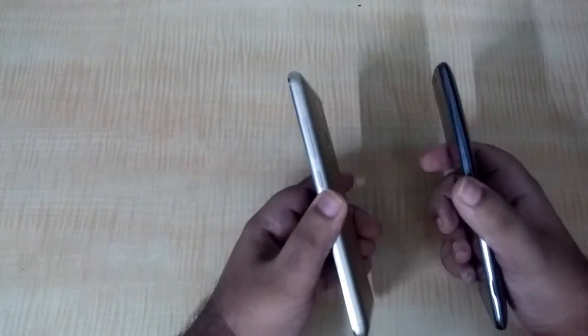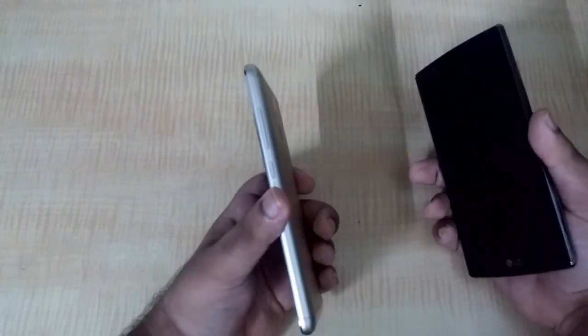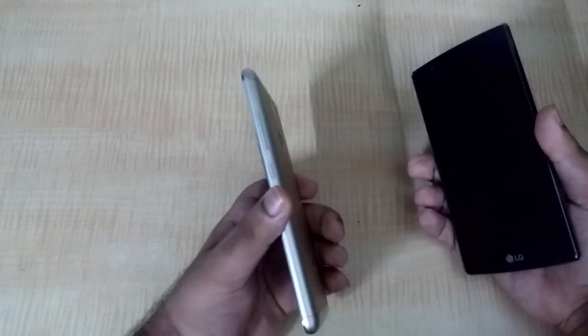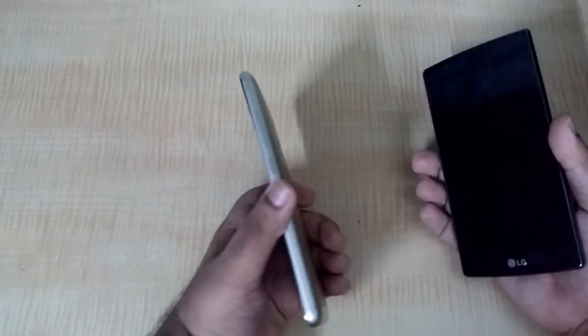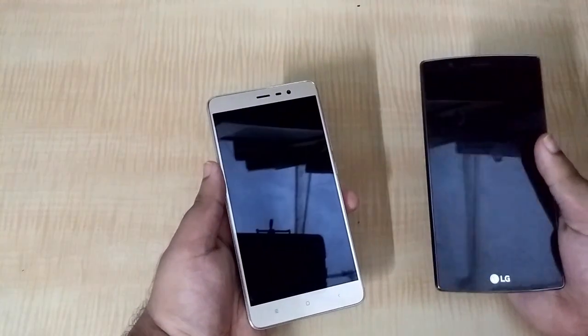Also, the LG G4 is made by LG, which is a more reliable brand. Software support and hardware servicing is all done better by LG rather than Xiaomi. Although in India, all OEMs suffer the same problem of being very poor in terms of after sales service.